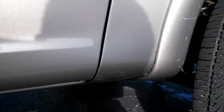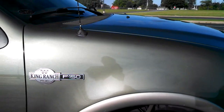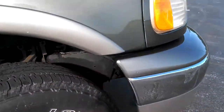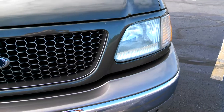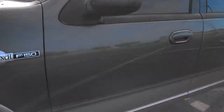Going back over the door. Still no rust. Here's a King Ranch. Has tinted windows, sunroof, all the bells and whistles. Front tires are in good shape. Ball joints, all that. Doesn't make any creaks, rattles, anything. I changed the oil. Keep up on all that stuff. I'll take you inside now.